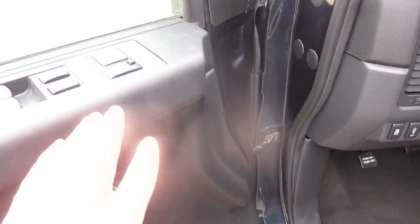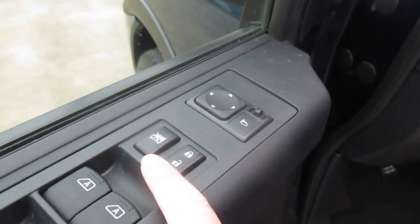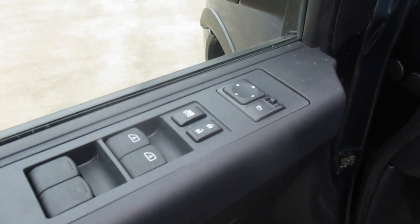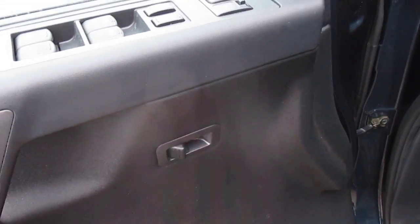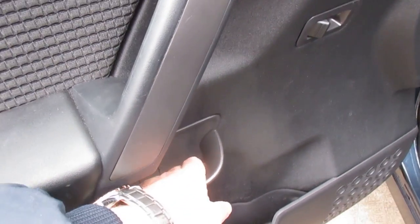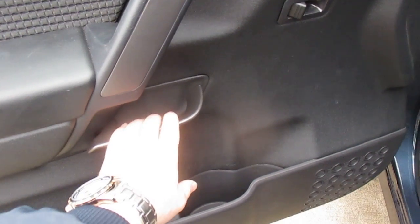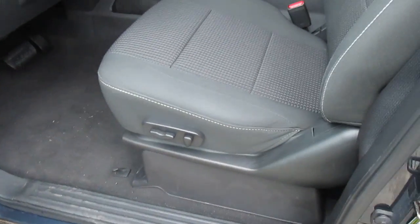But other than that, you also do have a few other powered amenities. You have your power mirrors, power door locks, you have your window locks, automatic up, down, driver and passenger window in both directions. Then of course you have your door lock located in kind of an odd place. Then of course you have this massive chunk of plastic that is this door handle here, really large, very similar to a lot of pickup trucks out there. Then of course you have bottle holders, a little bit of bottle storage.